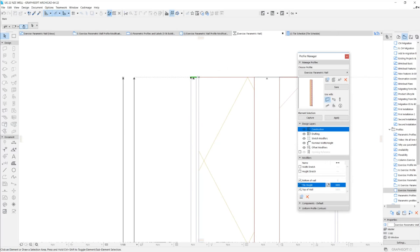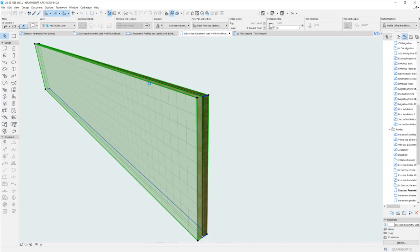Oh, I made a mistake. I will do it again because I want, oh no, that's fine. Sorry. So, perfect, that's done. So now let's click apply and close the profile manager.